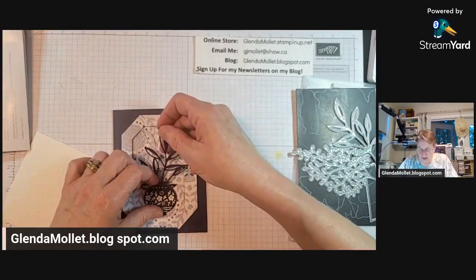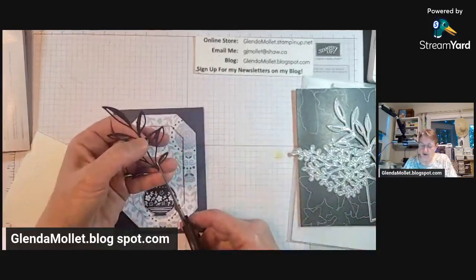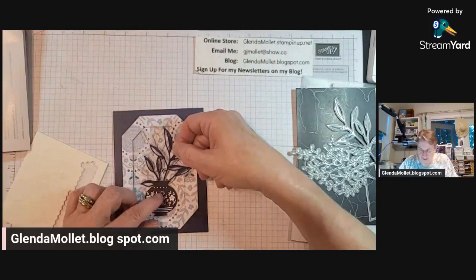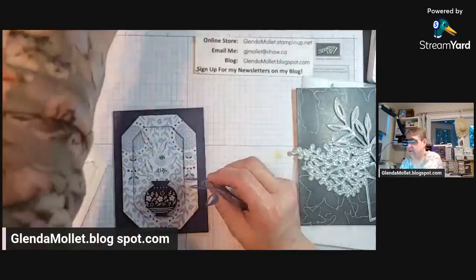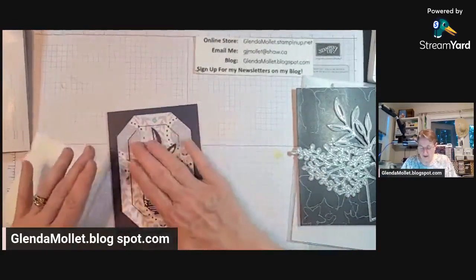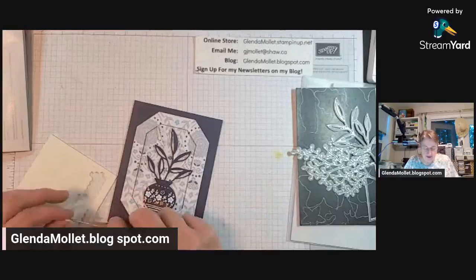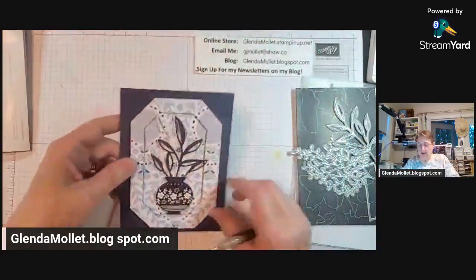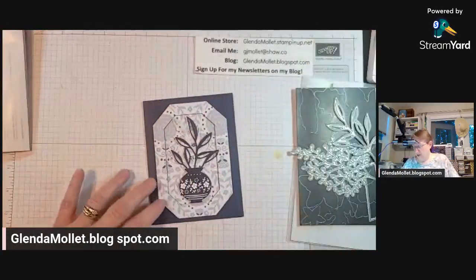And then this one. I have to clip off this leaf because it looks funny if it's hanging out the side. That one too. It's all right. There we go. Now, just slide a dimensional down underneath the top so that it holds it in place and doesn't collapse. Ooh, what do you think? I think it's pretty cool. I do.